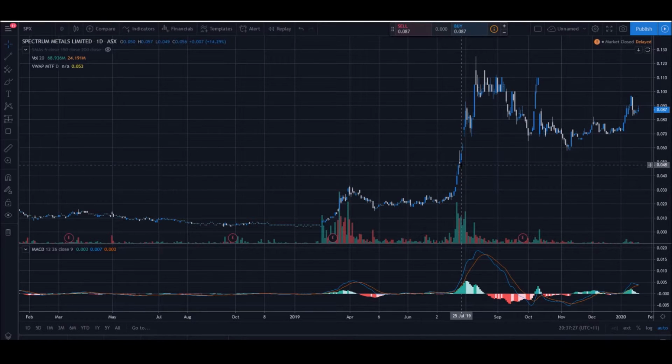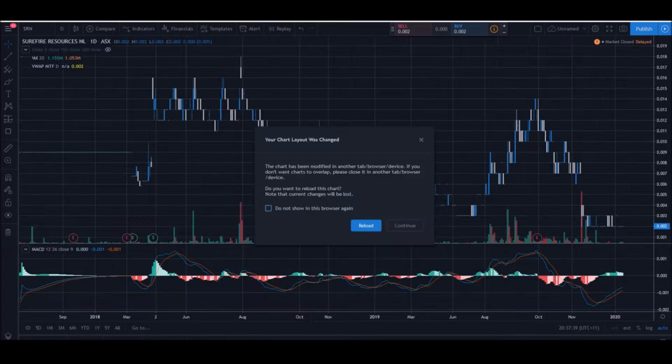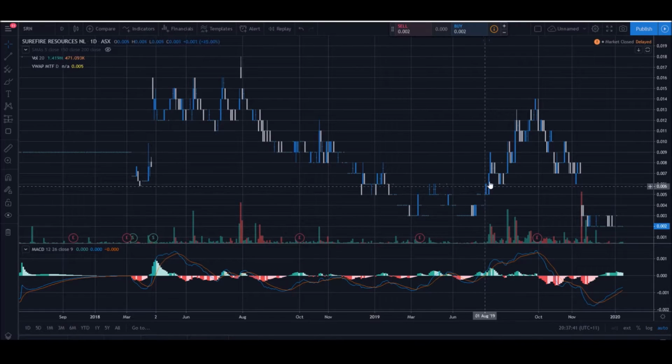So the share price boomed, right? It bagged a few times. I think it was 400% at this point. And we can see this is the 2nd of August right here, just as it peaked. SRN on the 2nd of August had just barely moved. It just broke from 0.04 to 0.06.